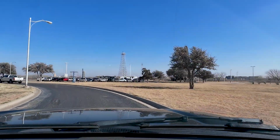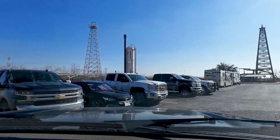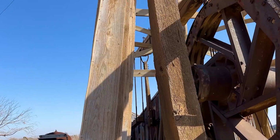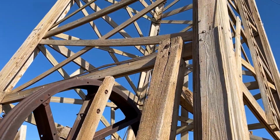As we pulled into the parking lot, it was surprisingly full. We found out that a conference was being held at the museum, but this would not affect our visit, just make parking tighter. We first walked out to the Santa Rita wooden oil derrick. The original Santa Rita No. 2 rig was built in 1923 at Texon, about 70 miles southeast of Midland.